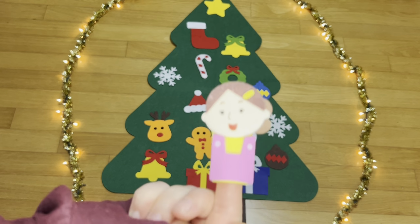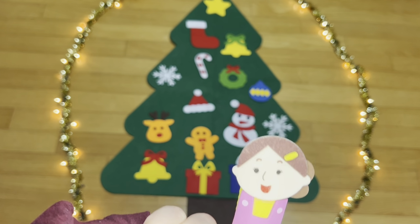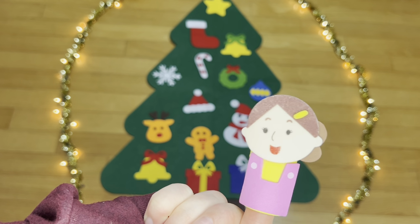Look at our beautiful Christmas tree. We did a great job. You get a gold star.